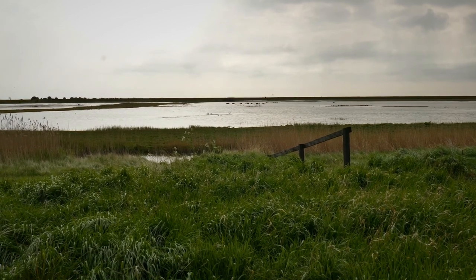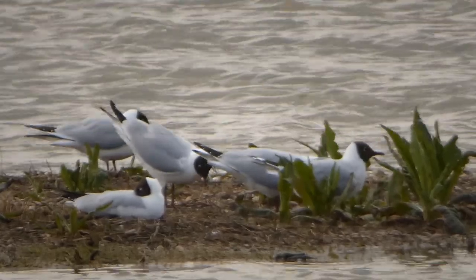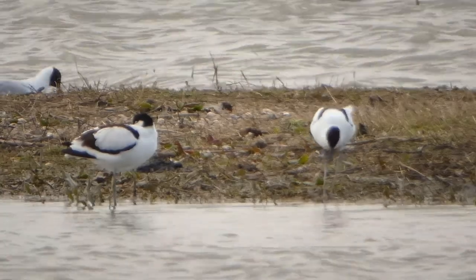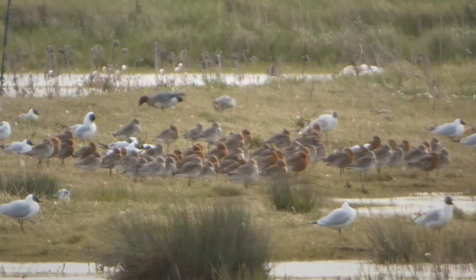This is the view from the opposite side of the hide, looking in the opposite direction. Also got black-headed gulls on view from here. Also avocet. Hopefully get a better view of those from the next side down. And there's also quite a large group of godwit there.